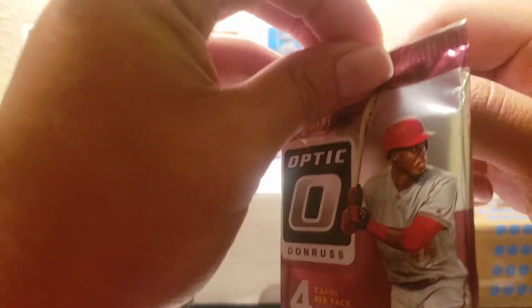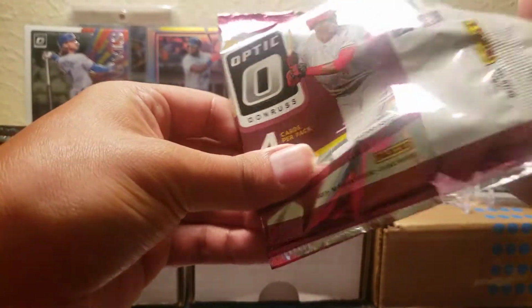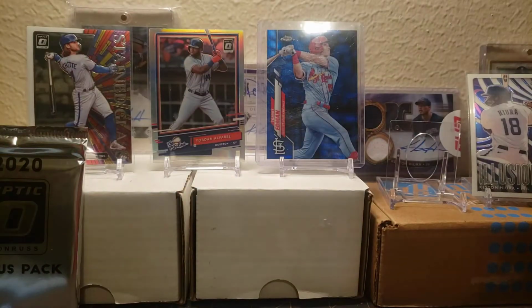I'm trying to always speed these breaks up too, but I go pretty slow a lot of times. Sort of hard to get in these packs. It's So Optic is. All right.